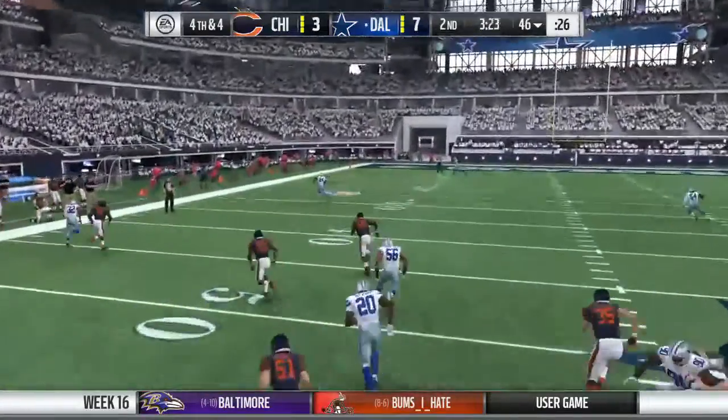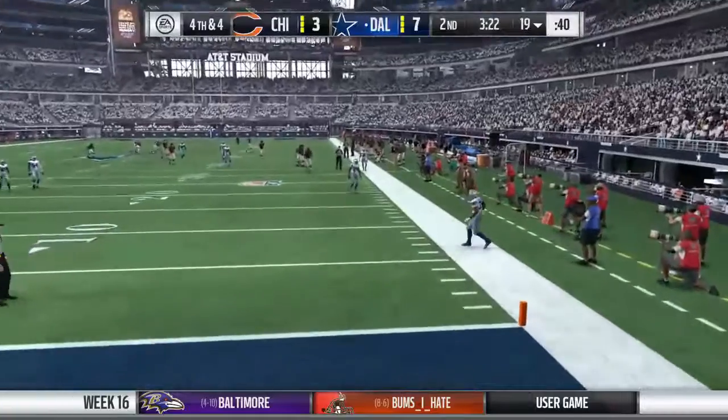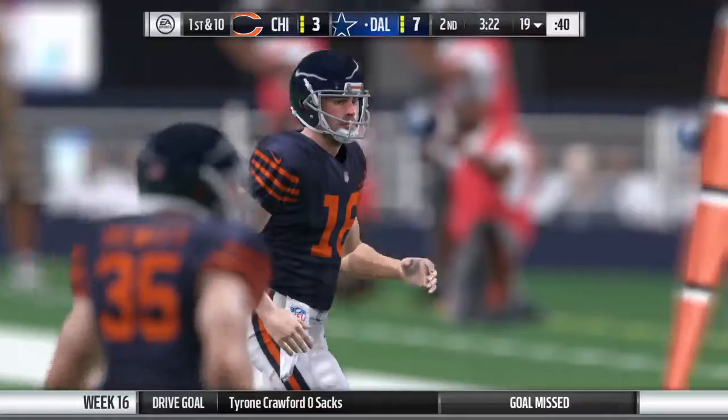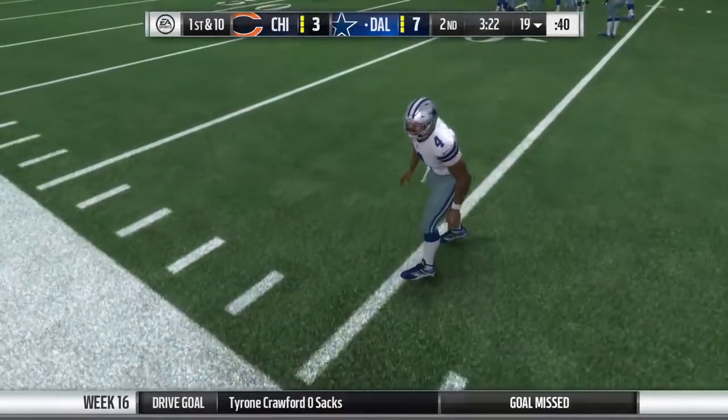This is away and a very good kick, angled for the sidelines. And this is going to be ruled out, I think, just inside the 20. Yes, it will. Side judge calls it at the 19-yard line.